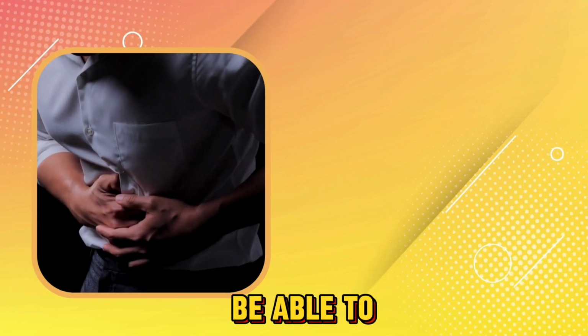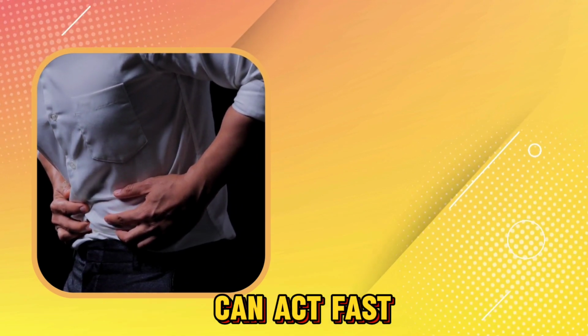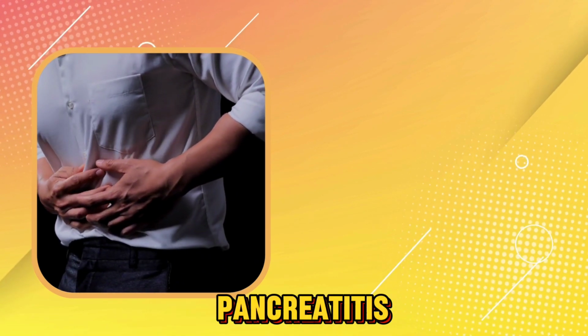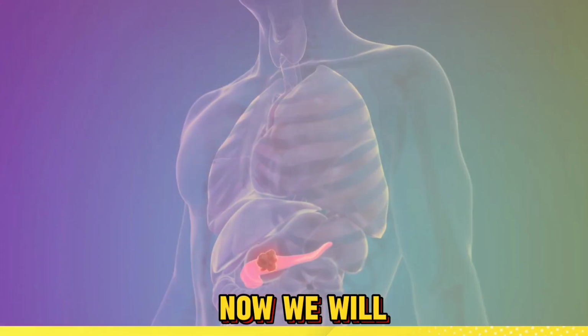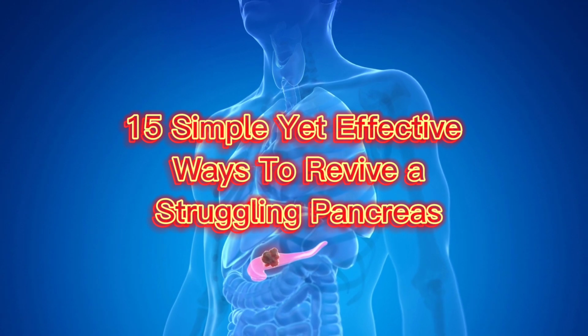It's important to be able to differentiate between the symptoms of acute and chronic pancreatitis so that you can act fast if you are dealing with acute pancreatitis before it becomes chronic. Now we will talk about 10 simple, yet effective ways to revive a struggling pancreas.